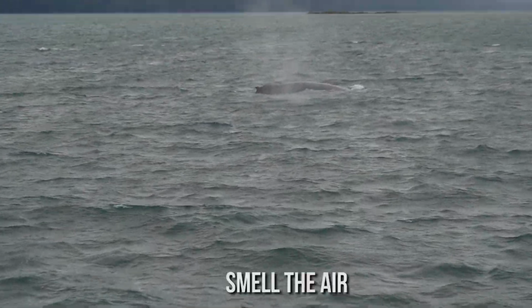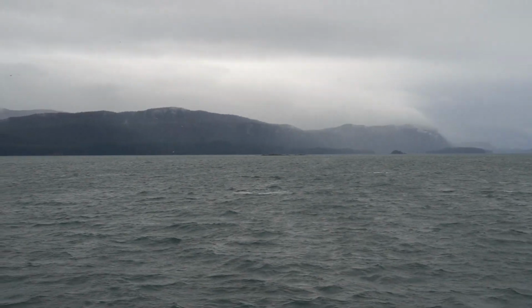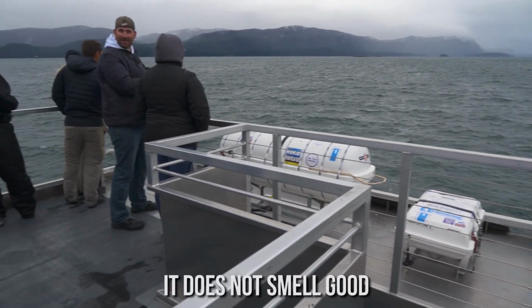The wind picked up a little bit and a few whales spouted, so we were downwind of the whale spout and it smelled really, really bad. Oh, whoop. Smell the air. We're gonna get sneezed on. That stinks. It smells bad. It does not smell good.